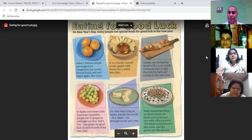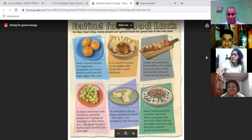It is a Jewish custom to eat apple with honey for a sweet new year. A sweet. Honey for sweet new year. Okay, good job. Excellent, good job. Thank you. Next.